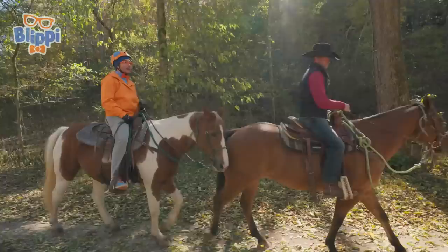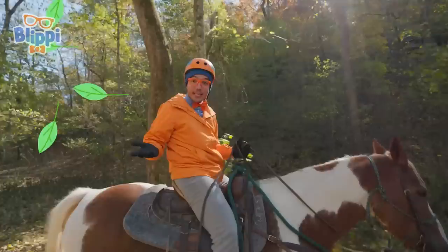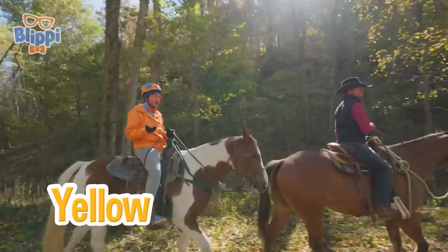Whoa, so nice to be out here on the trail. And it's getting a little bit warmer, too. If you notice, the green leaves are starting to change colors. Some of the green leaves are turning yellow, or orange, or red.